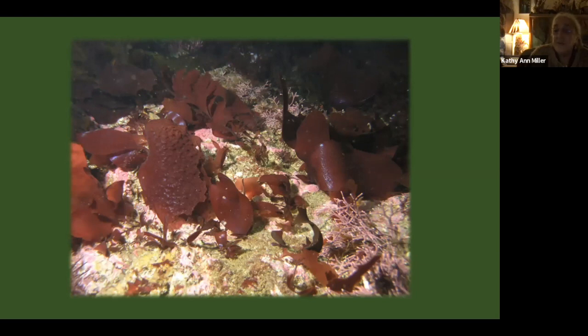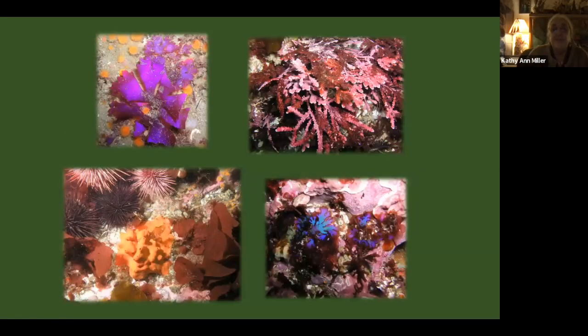Lots of red seaweeds with intense, deep pigmentation. All of these in the background too. There are crustose corallines and articulated corallines, those seaweeds with calcium carbonate in their cell walls, very important structural elements. And here are just a few of these northern species: Gloiopeltis, Farlowia, Calliarthron. All of these are typical of cold water habitats.